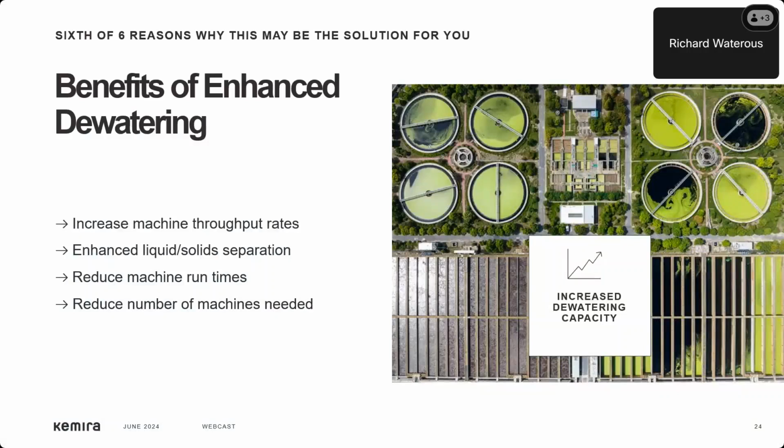Benefits of enhanced dewatering also include increased dewatering capacity. Increased machine throughput rates can exceed 35%. Enhanced solid-liquid separation increases water release rates that enable higher sludge loads to dewatering. Increased machine throughput rates can reduce the number of machines in use, reduce machine run times, and potentially manpower hours, extending machine life and contributing to further savings attributed to reduced machine maintenance and labor.